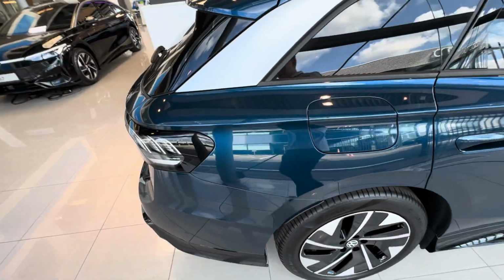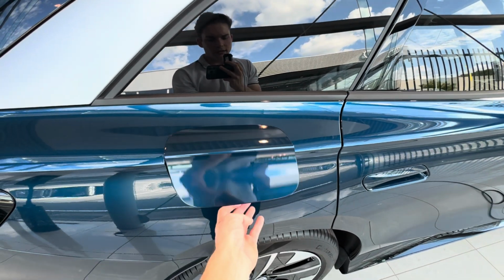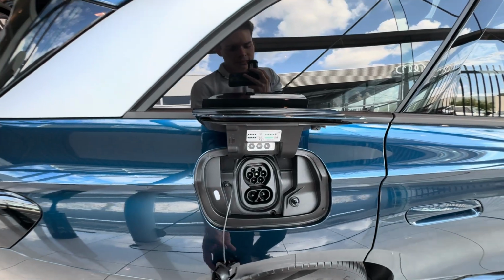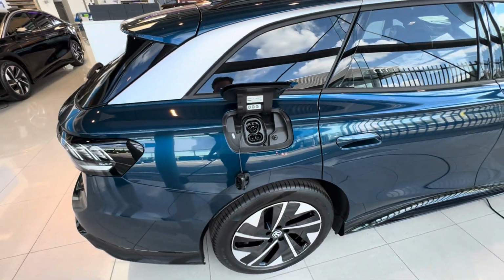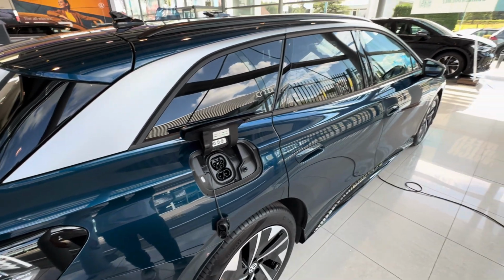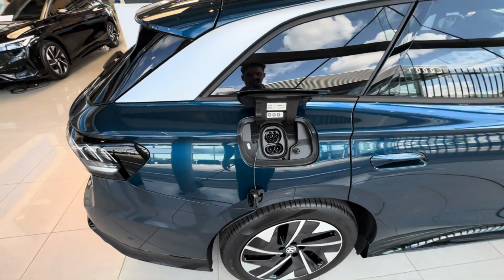So very nice. And then also we have the charging. Very nice, because you can quick charge this car up to 200 kilowatts. That means, let's say from 10 till 80% you can really do in 25 minutes. So electric driving really in Europe is not that big of a deal anymore.